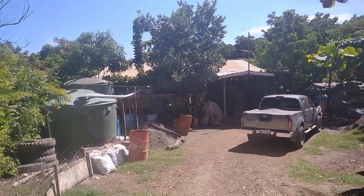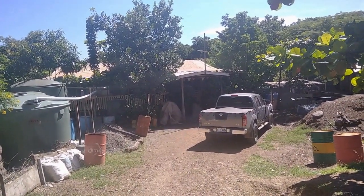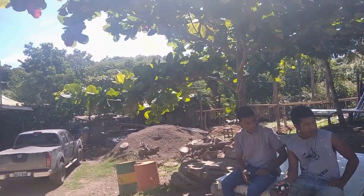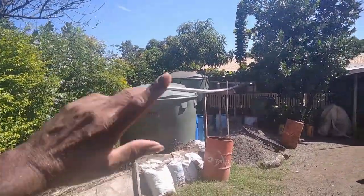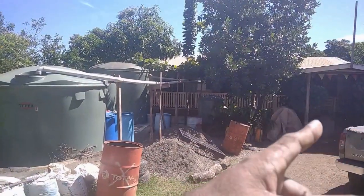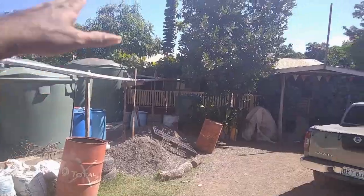If you go to my first video on the block development, you will see those pictures and how the block was. These are the tanks here. The top one is where we pump the water that's for the toilet. It's 5,000 liter. So the well water is supposed to be pumped into this, and that's the one that supplies. So this is the block.